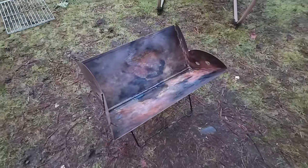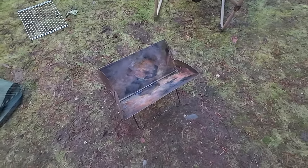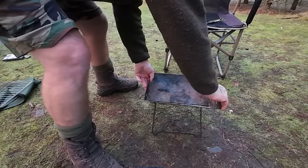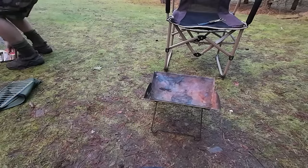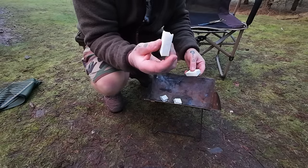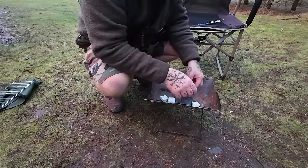It's very damp here, so let's get a fire going, eh? Do love a fire. And the legs go through each other. And it sits like so. Now, I use firelighters, this type of firelighter. Let's get the old fire going.